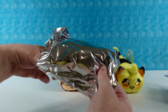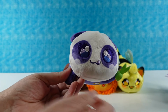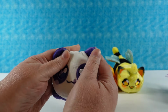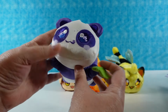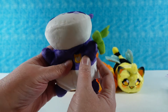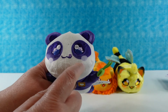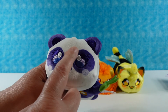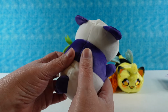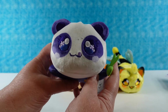All right, we have the panda. This looks just like the Littlest Pet Shop panda. Oh, it sure does. That's on the front of all the new Littlest Pet Shop packaging. Even has the little bamboo shoot here. Okay, so the panda is super sweet. It has little flowers in the eyes. The panda has a little tongue out. That's very cute. Cute little panda stripe. Little purple panda toe beans.